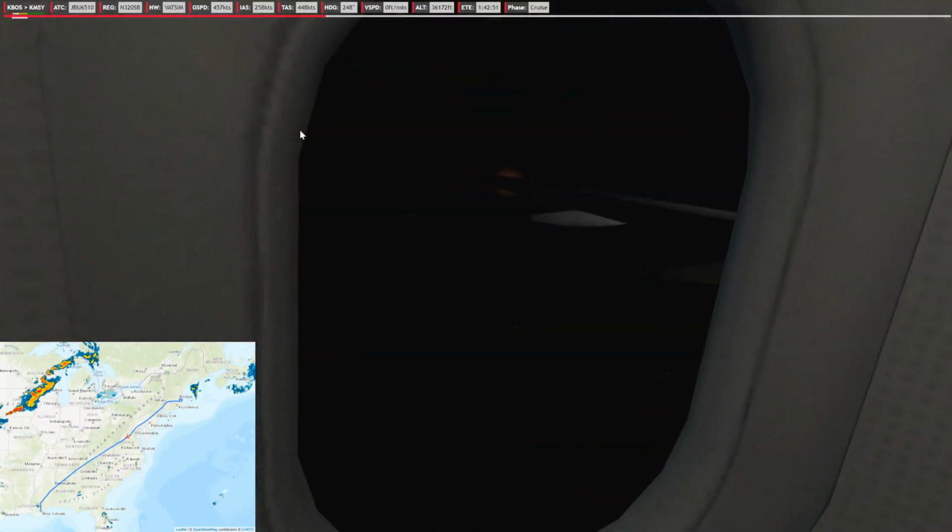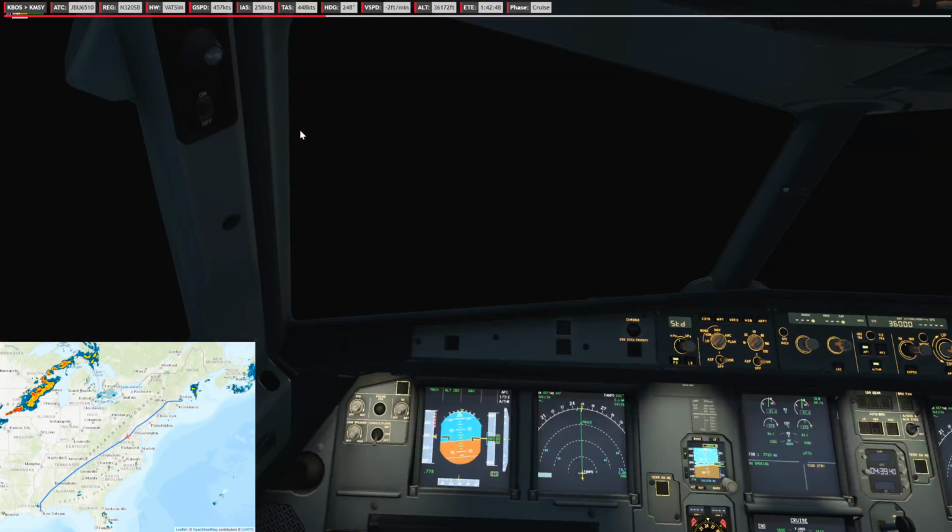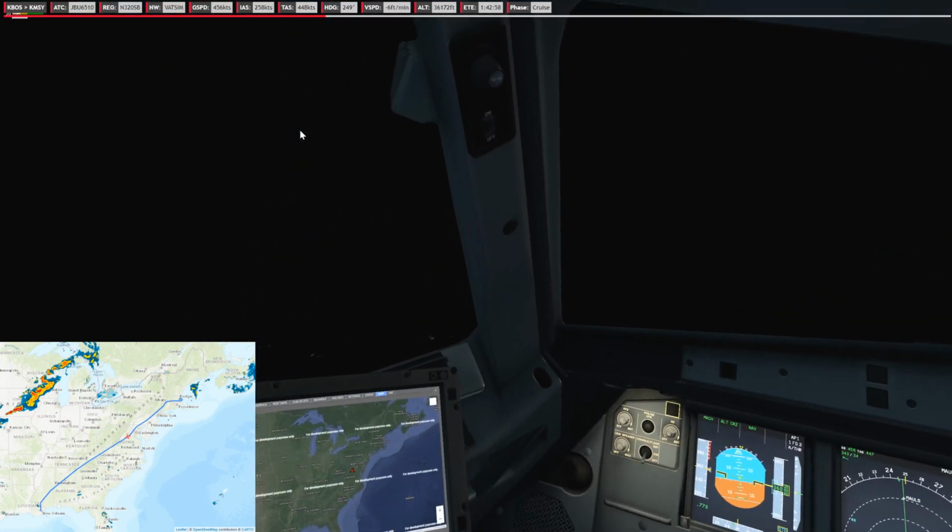there was an Asiana plane in San Francisco that overran the runway. I was like, oh no. You mean undershot the runway? Sorry, yeah, undershot the runway. I am really tired.